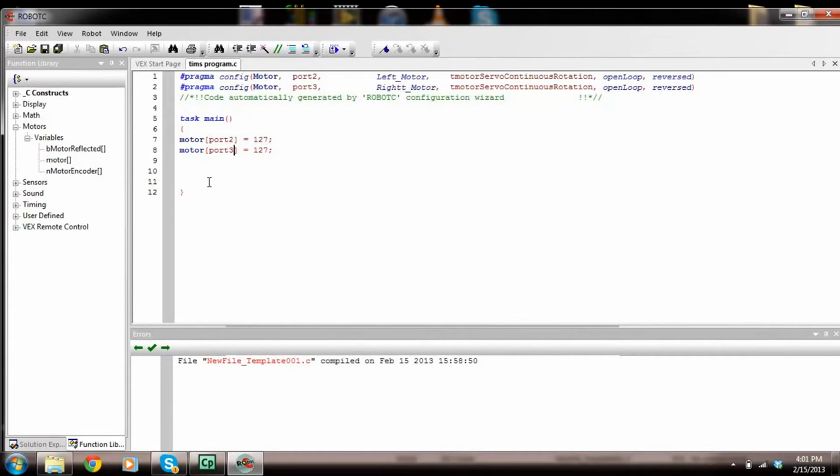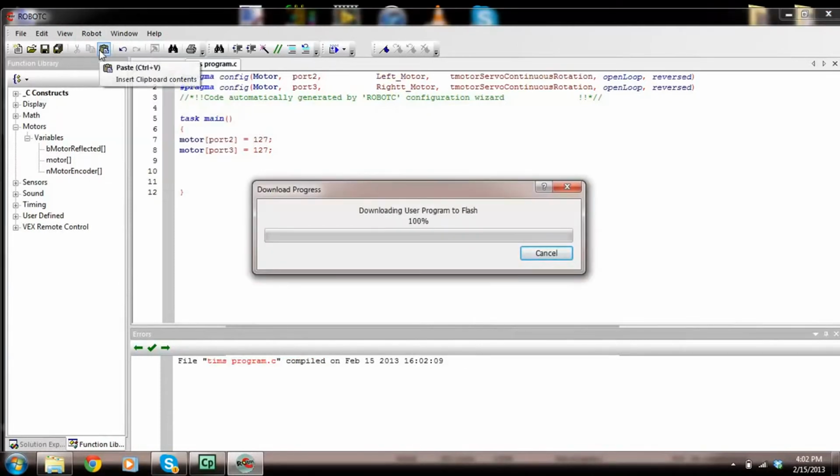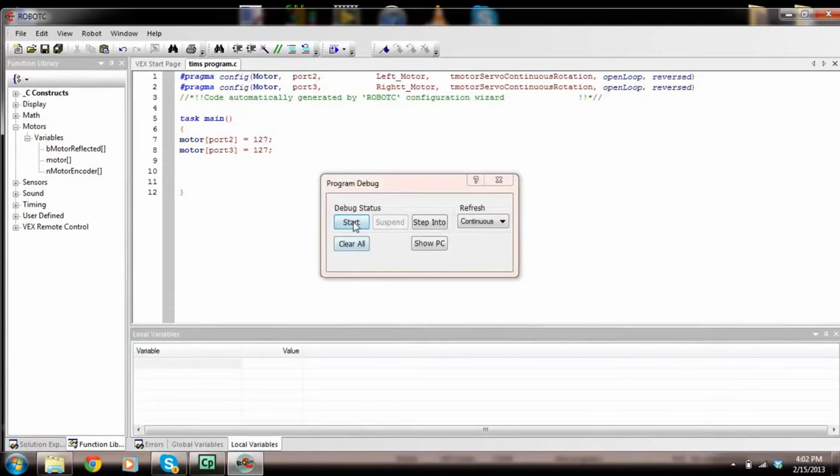Now, if I run this, I'm going to have to download it to the controller first. So let's do that. I'm going to go to Robot, Compile, and Download Program. Alright? And after downloading it, it's telling me that the main battery is not powered on. So okay, I'll turn it on then. And I'll go OK. And I'm going to start this. And it does nothing. Okay?